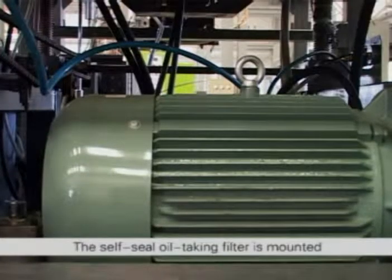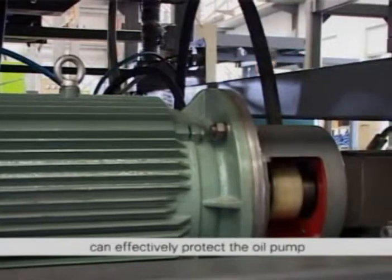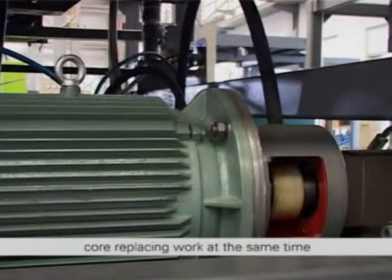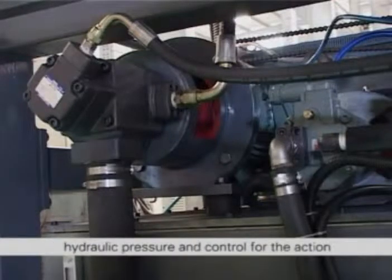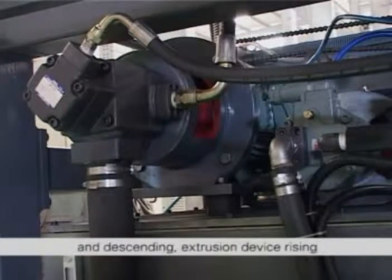The self-seal oil-taking filter is mounted on the pump outside tank, can effectively protect the oil pump and other hydraulic components, is convenient for oil tank cleaning and filter core replacing work at the same time. The hydraulic system of the main machine provides hydraulic pressure and control for the action actuating mechanism, such as mold opening, clamping and moving, blowing needle ascending and descending, extrusion device rising, and more.